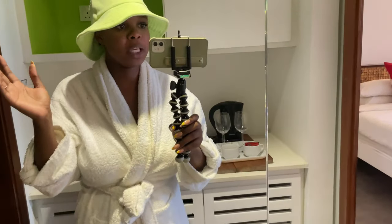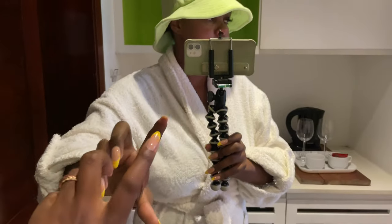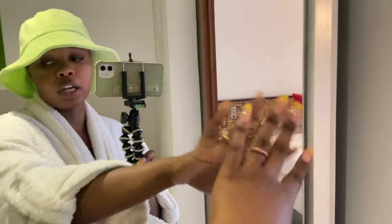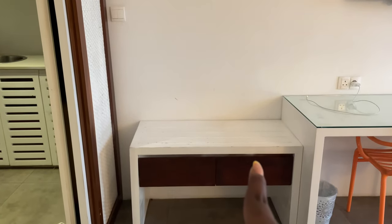Okay, so it's not just me, it's the mirror. In here is some cupboard space, so I've got my folded clothes in here, and in here I've got more clothes, hangers. The place really does have a lot of cupboard space, which I love. To my left is the stool. You can sit on that. It's also got some more cupboard space if you have more things you want to store.